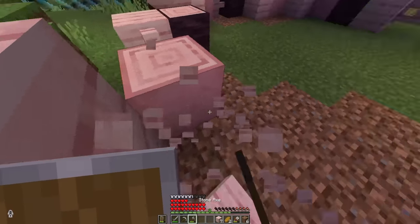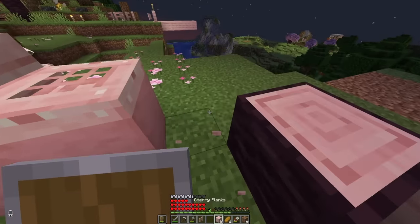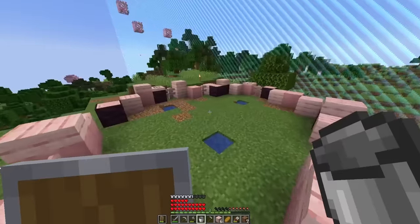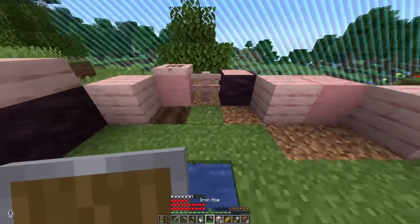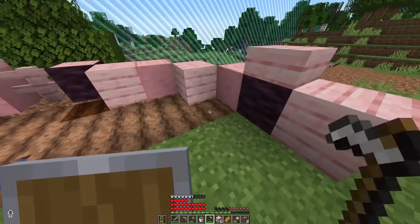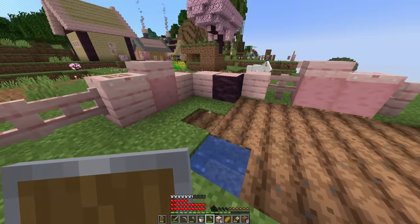This type of stuff, it's all just a lot of trial and error. You place something, you see if you like it. You remove it if you don't. Okay, now... Okay, this is a much better size. And now I just turn all of this like so, we should be good.